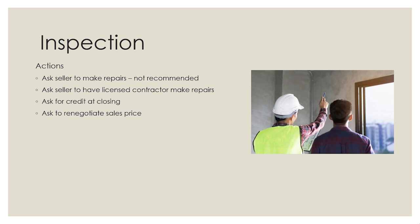Remember that the seller is not obligated to make repairs, give a credit, or change the sales price. Some sellers may be willing while others will not be. If an agreement cannot be reached and you cannot overcome your concern about the inspection report issues, you can terminate the contract as long as your option period has not expired.